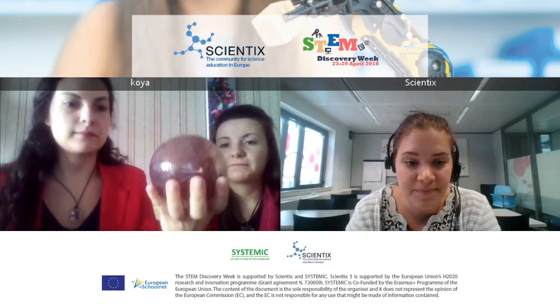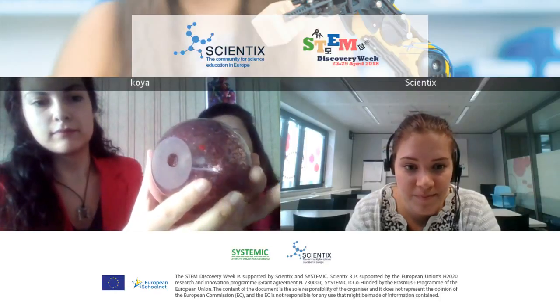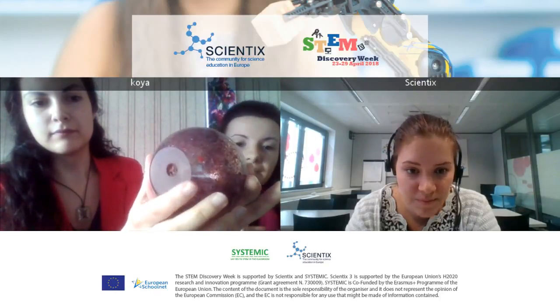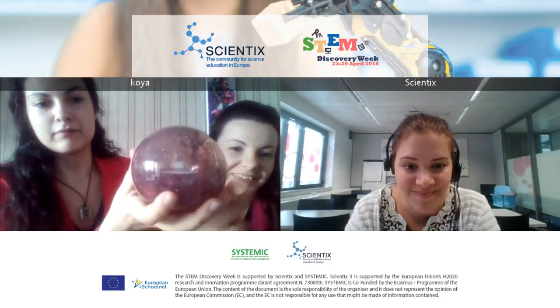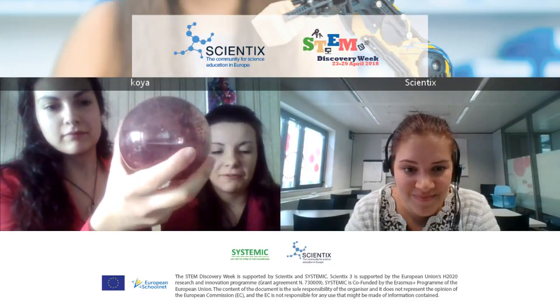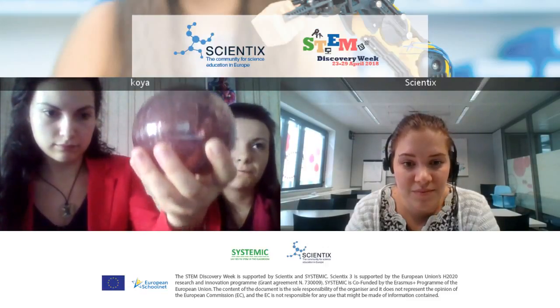For example, this is a glass with red and purple smaller glasses. And the method shows how it's made. From the name, you can understand how it's made. This is one of her works, which she made in one of their annual practices in Czech Republic. They go there every year for about half a month.